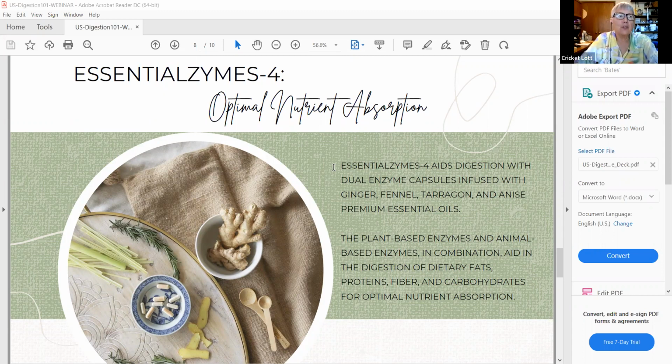And then there's Digestion Cleanse, which just came out, and that is one you can take. It's a gel cap and it has essential oils in it. You can take that with meals, between meals, at bedtime, but it helps digest and helps cleanse at the same time.